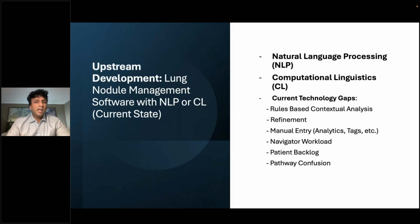Computational logistics is being able to interpret that language and being able to analyze that. But there are some current technology gaps that we have to face. There's a rule-based contextual analysis. And what does that mean?